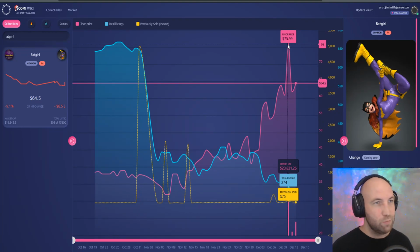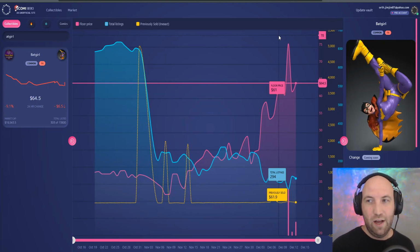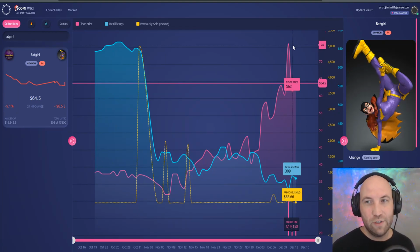Whenever that happens, people always bring their attention back to the first appearances and start investing in that. You could see that happen pretty much across the board anytime a second version of an NFT that already exists or that already has a first appearance happens.